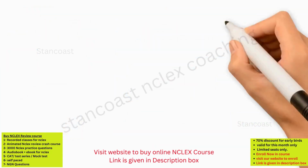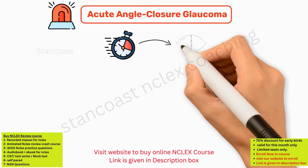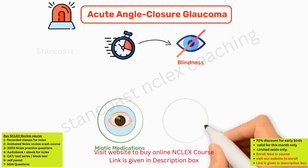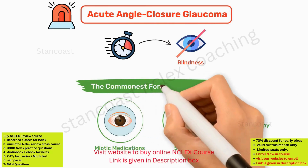If neglected, acute angle closure glaucoma is a medical emergency that quickly results in blindness. Miotic medications and surgery, usually an iridectomy or laser therapy, are the commonest forms of treatment.